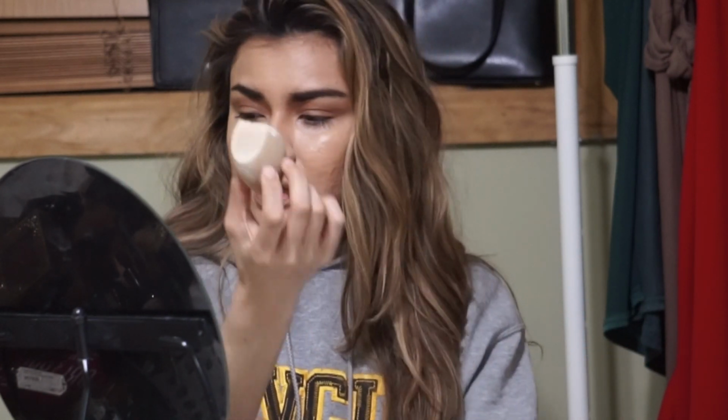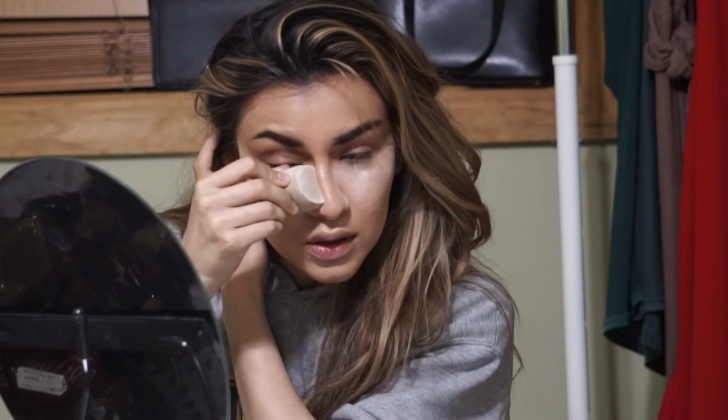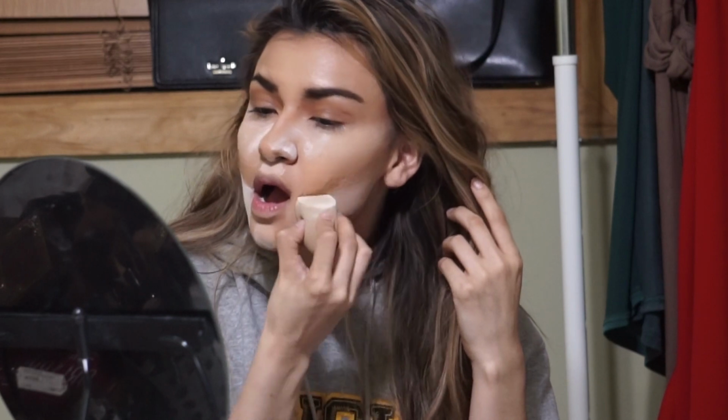So she told me she wets the little beauty blender and just packs it on, and it works pretty good. Following where we put that concealer, and then like on the nose too. I like to kind of use the corners of my mouth as a guideline for that setting powder.